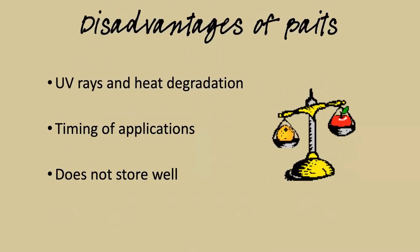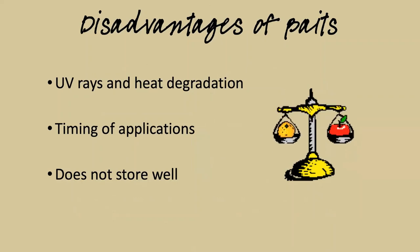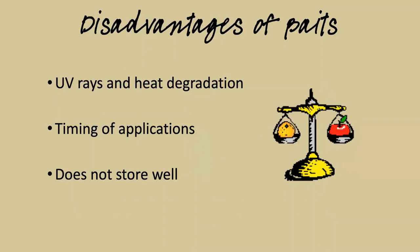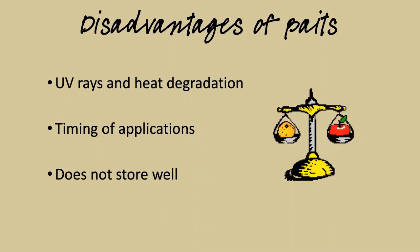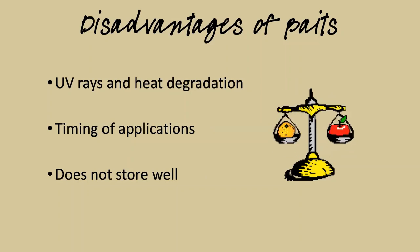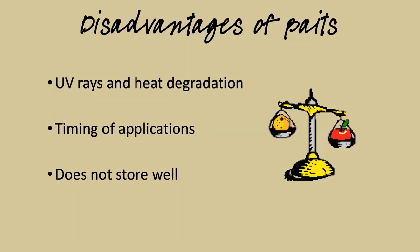Just like with anything, there's advantages and disadvantages. Now, some disadvantages of baits is that if you put your bait out at the wrong time of day or it's too hot, the UV rays are going to break down that insecticide, and the heat is also going to break down the insecticide. The timing of applications, you've got a window of time in the year, not only within the day, but also within the year, to put these baits down.